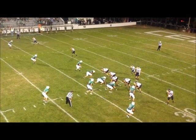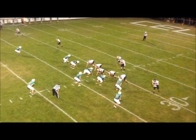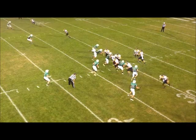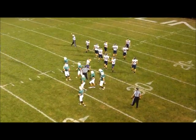Second and 3 for OG. Underbrink trying to get something going here for the OG offense to start out the second half. It's the handoff. Handoff to Daniel Beamer for OG. Stopped pretty quickly. Got about a yard out of the play. Takes it to the 33-yard line.